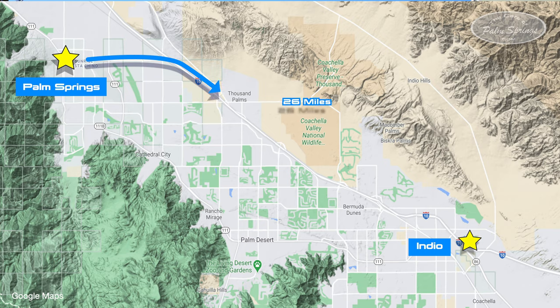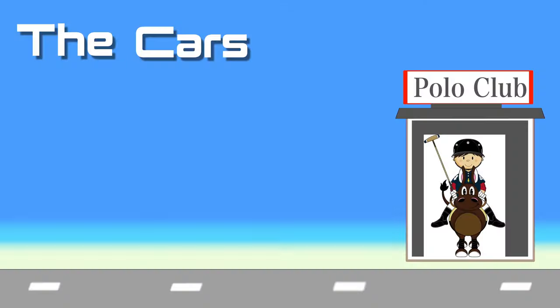Today we'll be heading down to Indio to check out a 1963 Cadillac convertible with the owner, Mitch. So hop in, let's go for a ride.